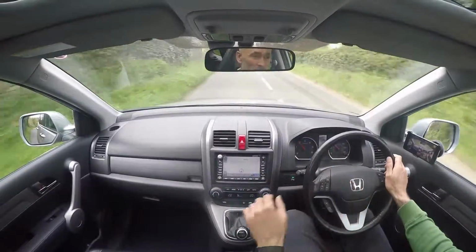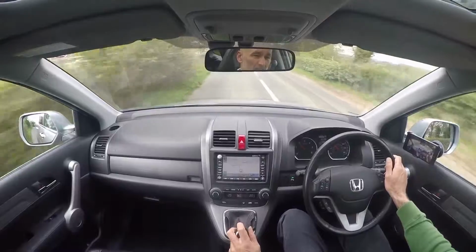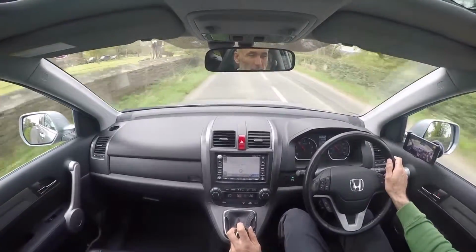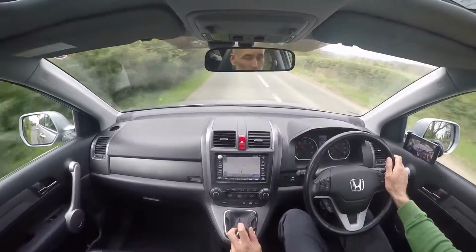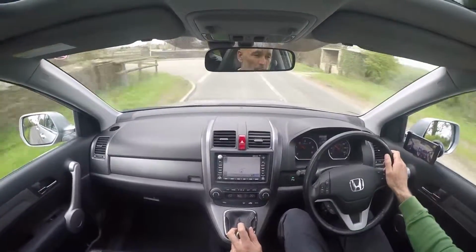Driving at speed, I'm listening out for any wind noises coming back through the car that shouldn't actually be there, where you might have a windscreen seal or sunroof seal or window seal not quite right, but again, it's all lovely and quiet and refined in here.